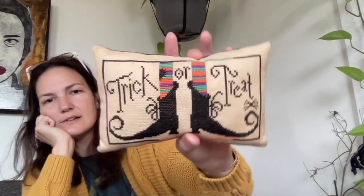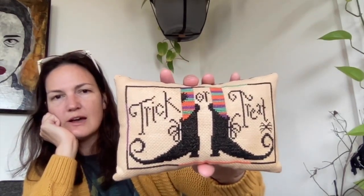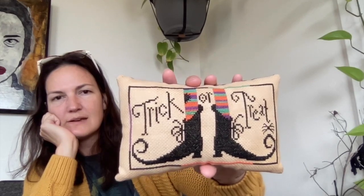I backed it with some black homespun, cute fabric, and it's just a pretty basic, pretty simple little pillow finish. Yeah, so that is that one.